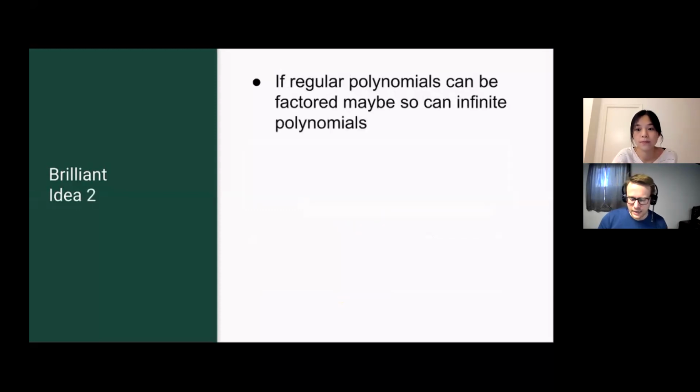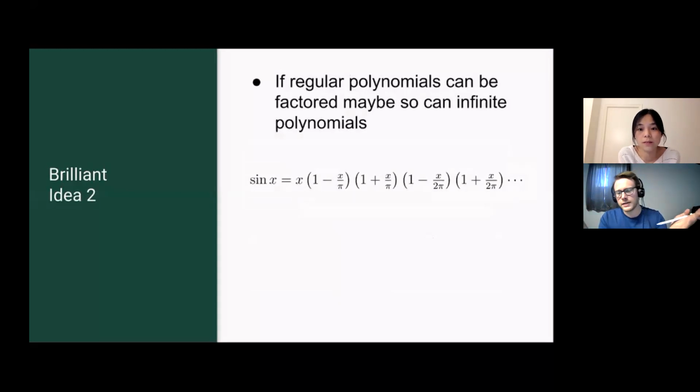And so the second brilliant idea is, like I said, to use that weird factor theorem to factor sine. And of course, when you factor it, because there are infinitely many zeros, infinitely many places where it crosses the x-axis, you're still going to have an infinite polynomial. So you can see the zeros for sine are at 0 itself, at pi and negative pi, at 2 pi and negative 2 pi, at 3 pi and negative 3 pi, right? They always seem to come in pairs, a positive one and a negative one, but it happens at multiples of pi. So, okay, we'll go ahead and factor sine like this, using this weird factorization theorem here.